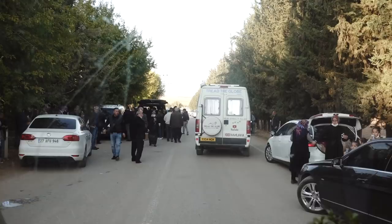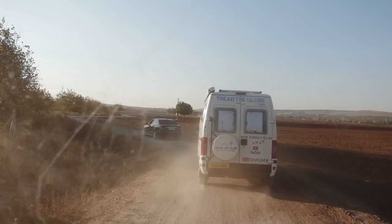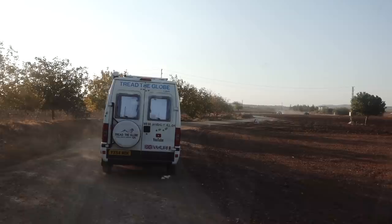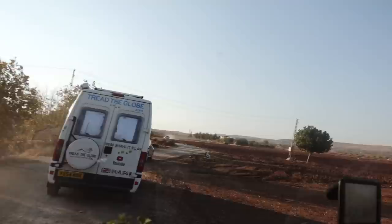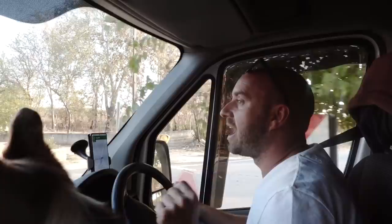All right, we're going off road. That road's closed anyway. Oh my word, this is what it's all about, isn't it? You rock up randomly to a Turkish funeral, you get fed pide. And now you're off roading with some French guy. Through the fields. Through the fields in Turkey. Turkish hospitality at its finest.